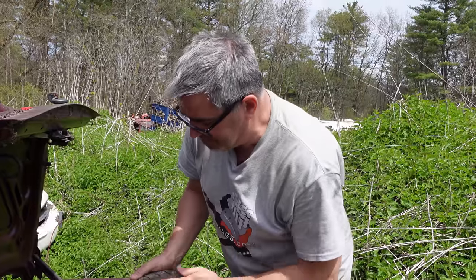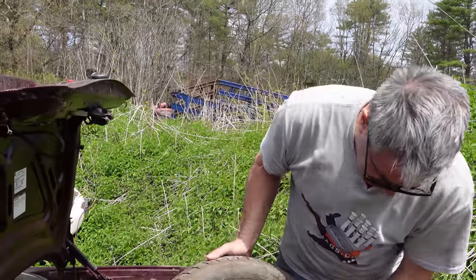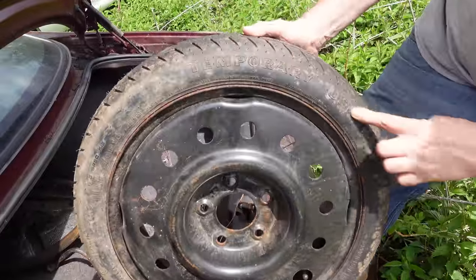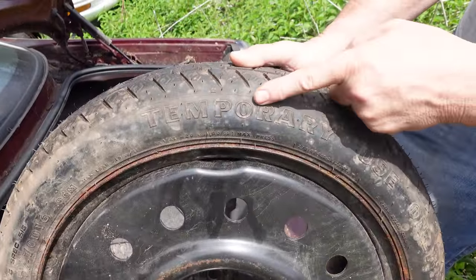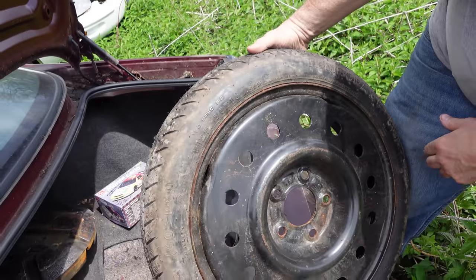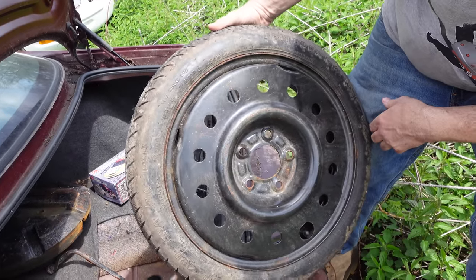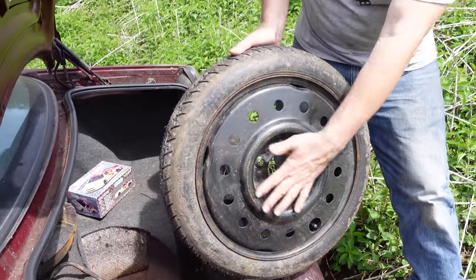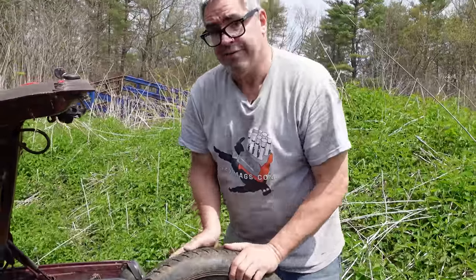And of course, these are all temporary use. On this one we see here, it'll say something like, yeah, temporary use right here. In other words, don't drive to the office every day on this thing. Get to a tire store, fix that thing. And there's also a speed warning on these things. Don't go above, I think, 50 miles per hour. But anyway, these are steel. On later versions, these can be made of aluminum to get even more weight out of the car.